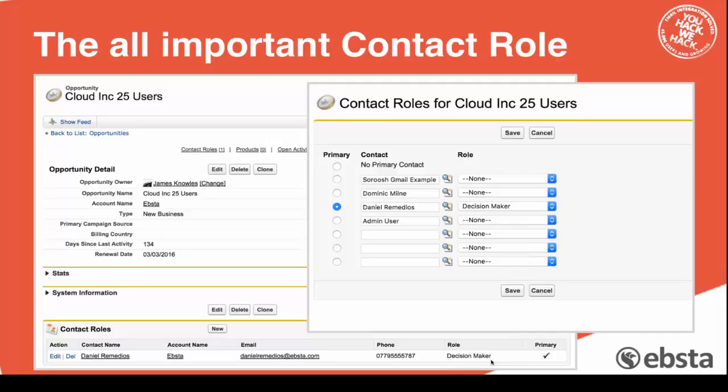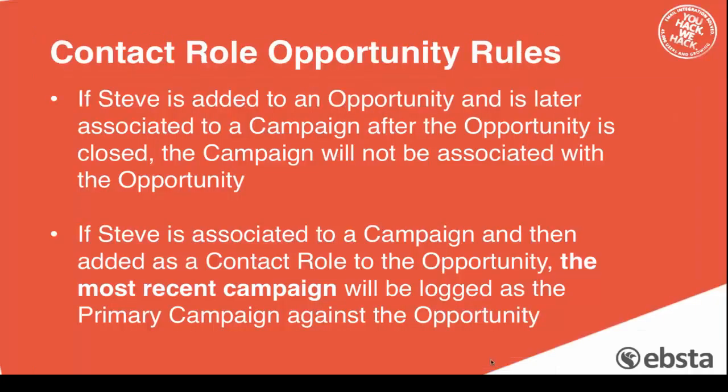And also, and I'm going to show you this later, we can start using marketing attribution or marketing influence to look at how our marketing activities affect the opportunities and the incoming revenue. Now, there's a couple of big points to make here.